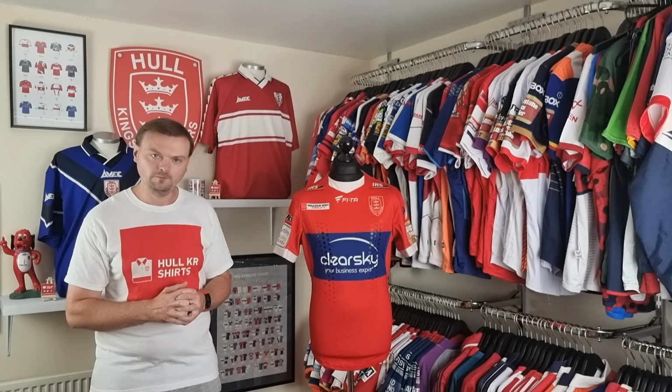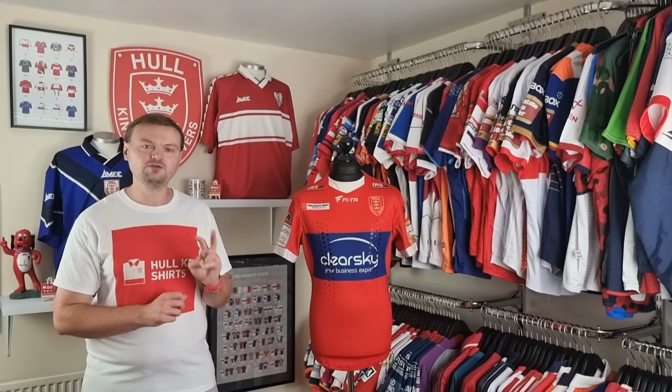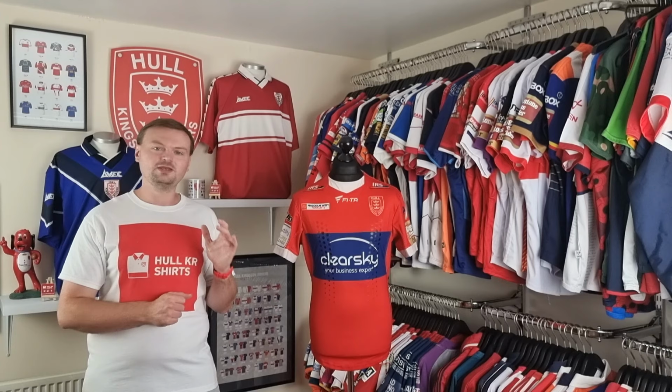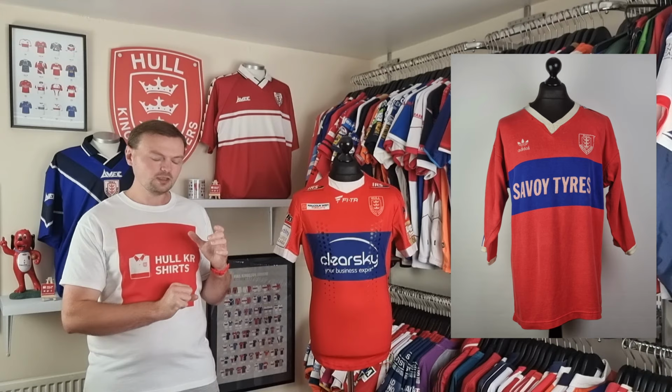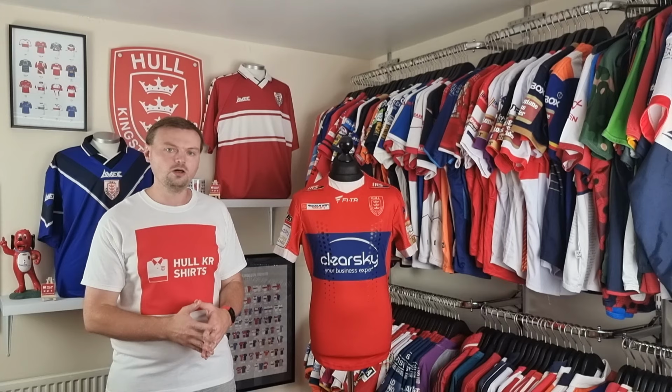When I come back with episode 47 in a couple of weeks' time, I'm going to be back with one of Jason Fisher's shirts, and this time it's going to be the 1983-85 home shirt. This time it's one shirt that was worn during the season, as opposed to it being worn in the Premiership final, like I covered in episode 44. The shirt I'm going to show you has got a lot of damage to it. It was worn quite a lot throughout that time frame.